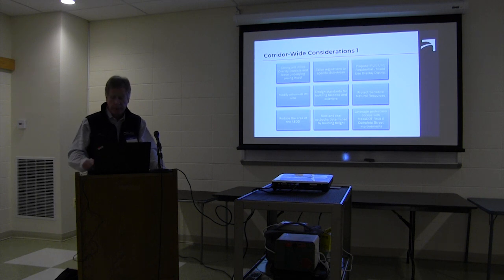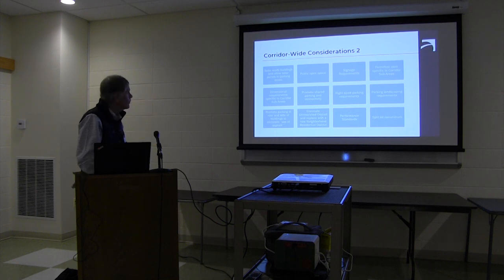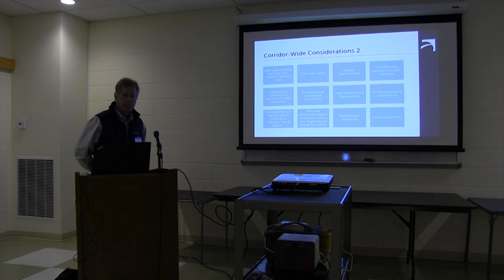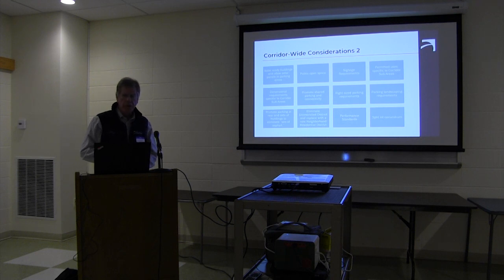Landscaping requirements in parking areas, I think, is something that we'd be looking at. The other thing we're looking at is trying to eliminate parking in front of buildings. How often do you drive down, you see a sea of parking lot in front of every building? Is there a way to encourage buildings to be closer to the street and to keep the parking to the side or even to the rear of the buildings?